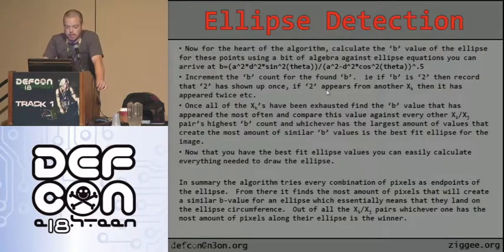Once all the xk's have been exhausted, find the b value that has appeared the most often and compare this value against every other xi, xj pair's highest b count. Whichever has the largest amount of values that create the most similar b values is the best fit ellipse for the image. Now that you have the best fit ellipse values, you can easily calculate everything you need to draw the ellipse. So in summary, the algorithm tries every combination of pixels as endpoints of the ellipse. From there, it finds the most pixels that will create a similar b value for an ellipse, which essentially means that they land on the ellipse circumference. And then out of all the xi, xj pairs, whichever one has the most pixels along its ellipse is the winner.